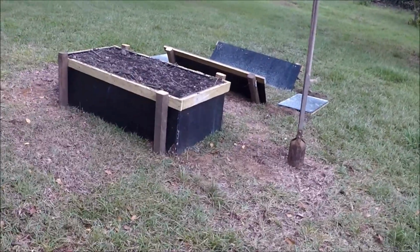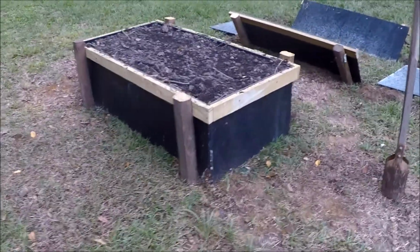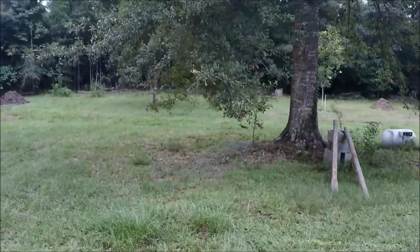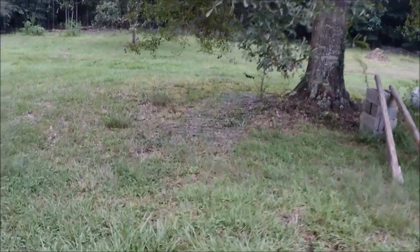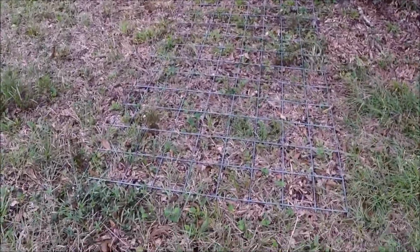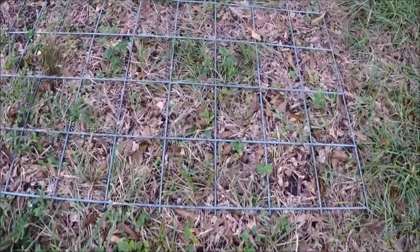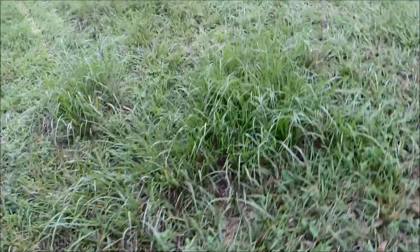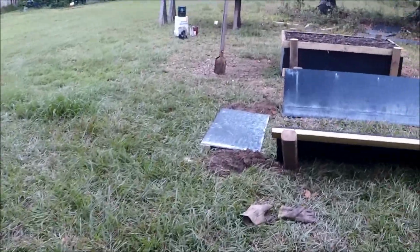Okay, so what I'm doing here is I'm making double raised beds, and I'm going to have an archway in between them. I'm going to use cattle panels to make the archway. See that cattle panel right there? Cattle panels are about 50 inches wide. So about 50, 51 inches wide.